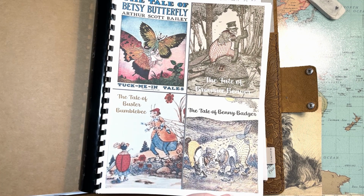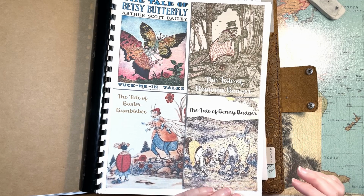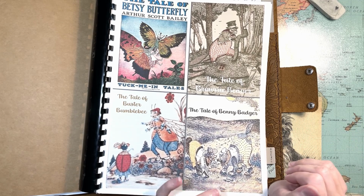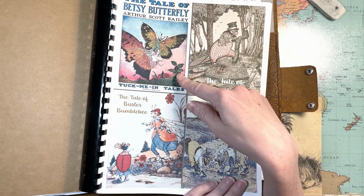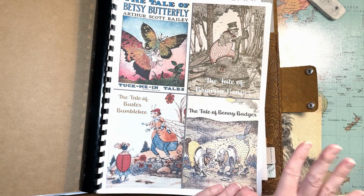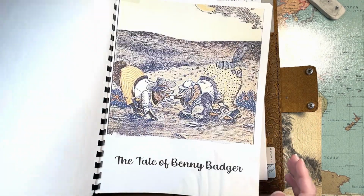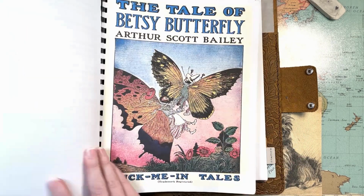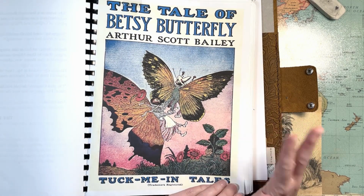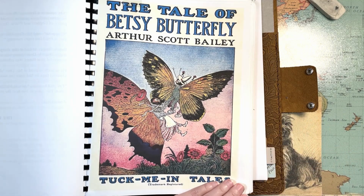And you can always look up more science-y facts in encyclopedias or online, or if you have other animal books in your homeschool library. We love The Tale of Betsy Butterfly. I think it is our favorite one, but I just made these a while back. They did get wet. Then I got Benny Badger and Betsy Butterfly. Let's turn to Betsy because it was our favorite. I just found art online, copied it into a PowerPoint or Word document, and made my own little pages.